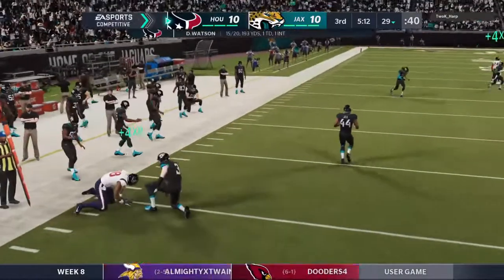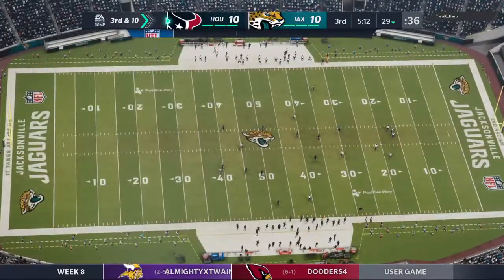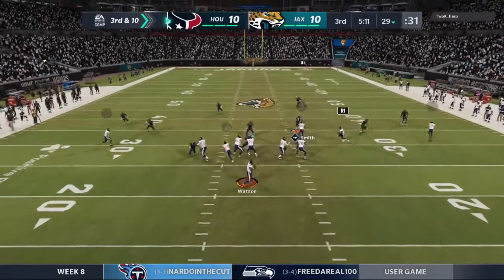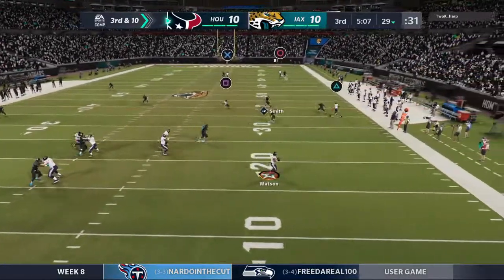And that'll be incomplete. Took a pretty good shot as he tried to pull that one in. Couldn't hang on 3rd down. An important play right here, 3rd and 10. And I would expect pressure here. Throwing on 3rd down, Watson. Eluding the pressure right.